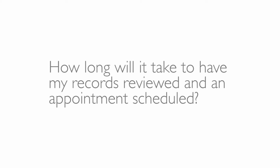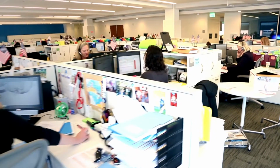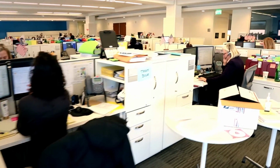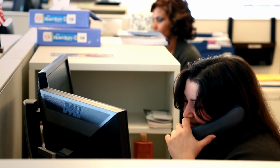We'd like to tell patients 3 to 5 days to have the medical records reviewed, depending on the diagnosis. Once it's reviewed, you and your medical concierge will work out a mutually convenient date to come to Hopkins. It can be anywhere from 4 to 6 weeks, depending, once again, on the diagnosis.